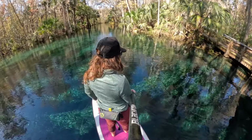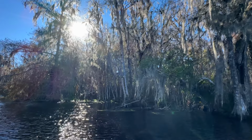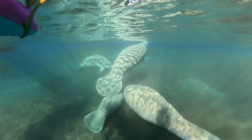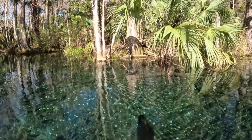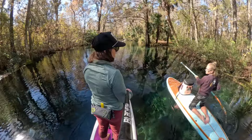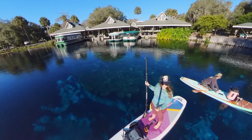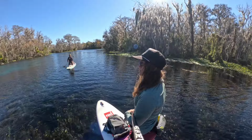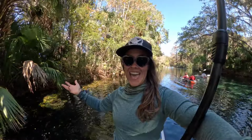Bring your camera to capture the beauty of the crystal clear waters, cypress trees dripping with Spanish moss, and the diverse wildlife, including manatees, which you're more likely to see in the winter months, monkeys, not native to Florida, tons of different birds, and yes, alligators. Overall, I highly recommend paddling Silver Springs State Park for the abundant wildlife, history, and spectacular water clarity. Consider visiting earlier on a weekday to avoid peak times with crowds, especially if you plan to rent equipment or book the shuttle service. And that is Silver Springs.